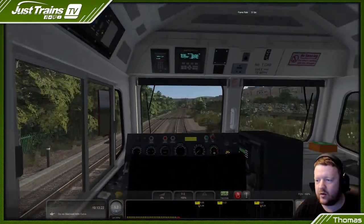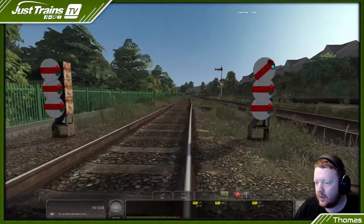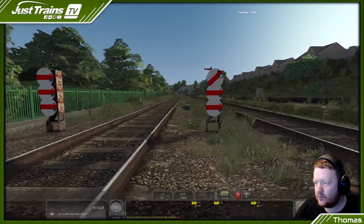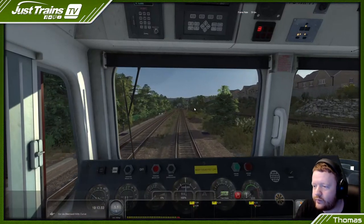That was what was throwing me off a minute ago. I was looking at that set of ground signals. It was pulled off for us, but at the time it was telling us to go that way. We should obviously notice that we were going on the wrong track. So that sorted that.